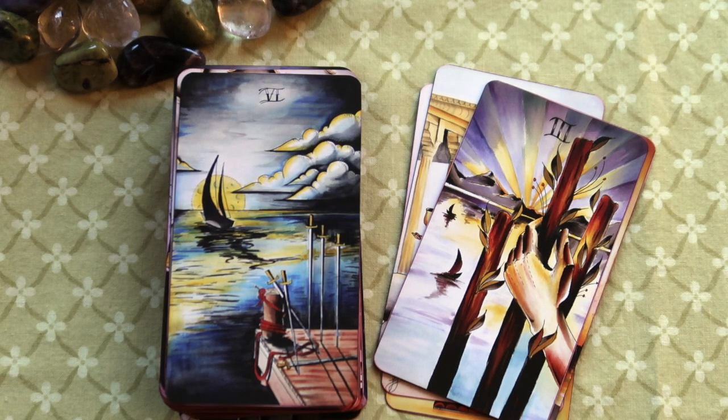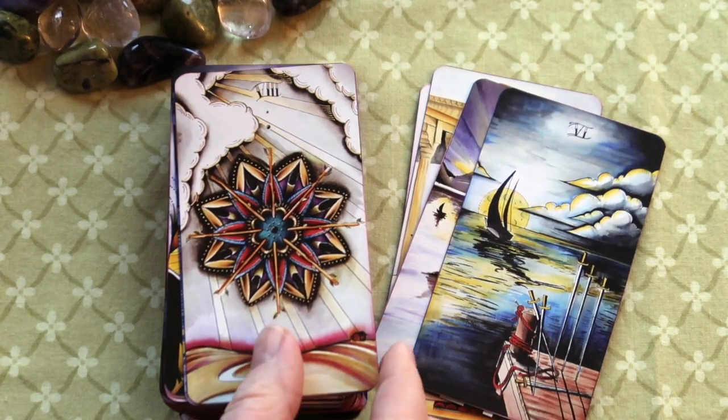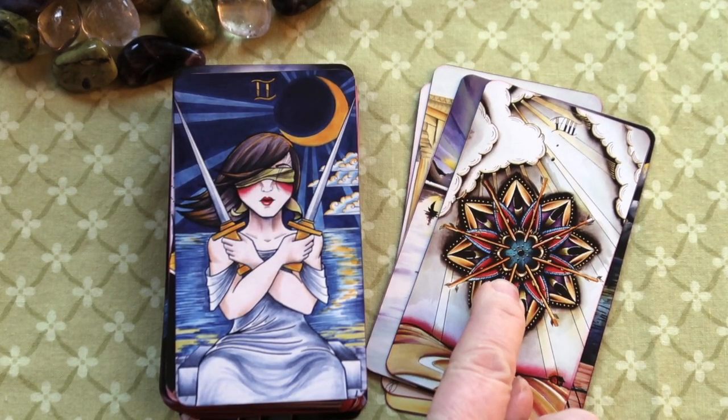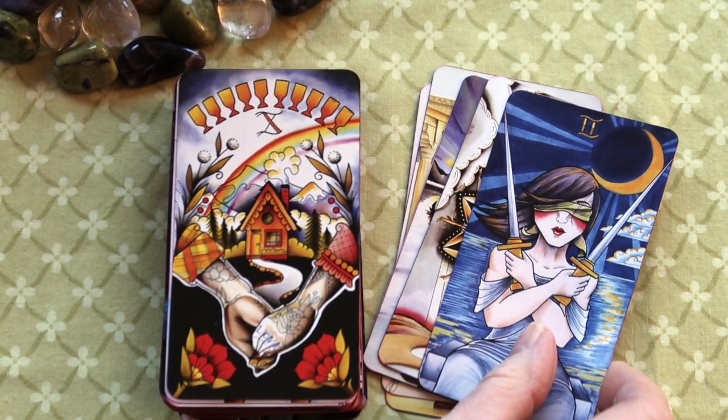Yeah, I love the artwork on the 6 of Swords. And likewise on this 8. I know this is a really, really different 8. Wouldn't that make an amazing tattoo? It's really stunning. So yeah, this is quite the deck.